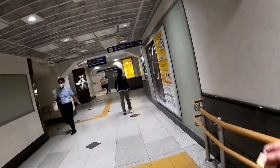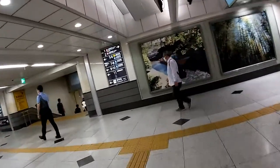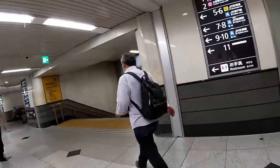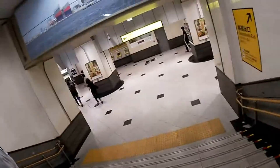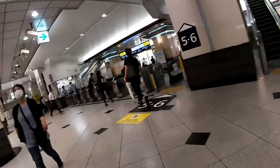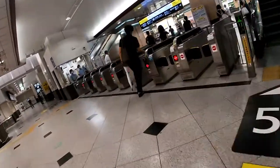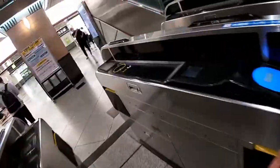Watch how I exit JR Osaka Station. Okay, this is how you exit. You put your ticket through the slot, and that's it. Don't pick it up. Like that.